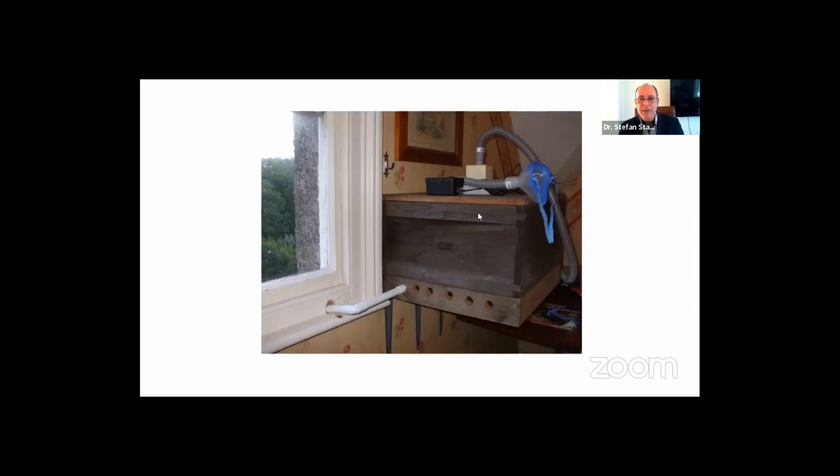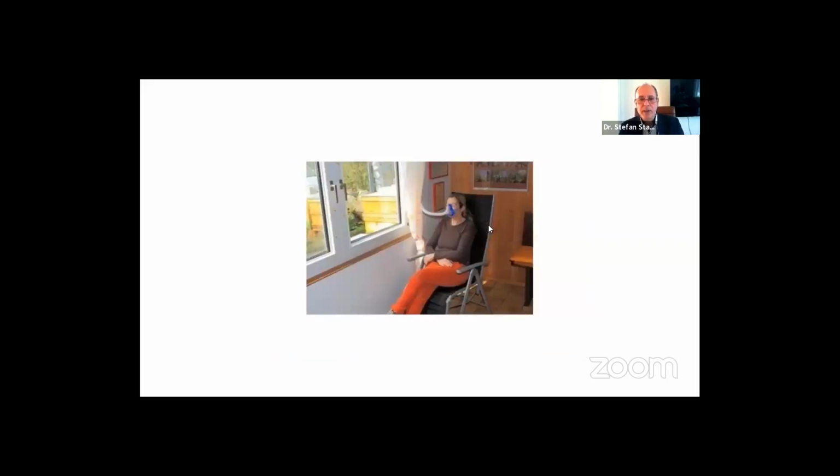When the beehive is inside the room, the beekeeper cannot work very well to check the colony. The bees will fly inside the room, and it is very difficult to get the bees outside this room. Of course, you need a special window, not a fixed window like this one, because you need to clean. You need to take out the bees because the bees may sting your customers. But we'll speak about this later.